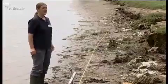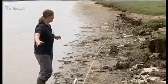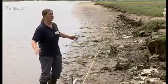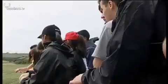What I'd like you to do is put your quadrats together, get your group together, find yourselves a point along the tape, spread out so you've got a bit of room between the groups, and sample what you've got present at site number 1. Okay?